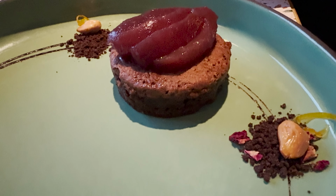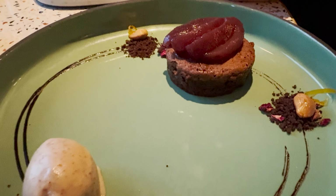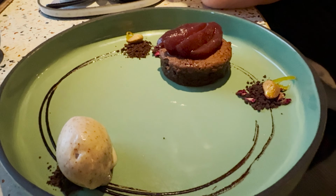Dessert has come and I went for the chocolate cake with the poached pear on the top, and it comes with a little scoop of hazelnut ice cream. Looks really nice. I like the presentation. Let's dig in. Let me give you the score for my dessert.